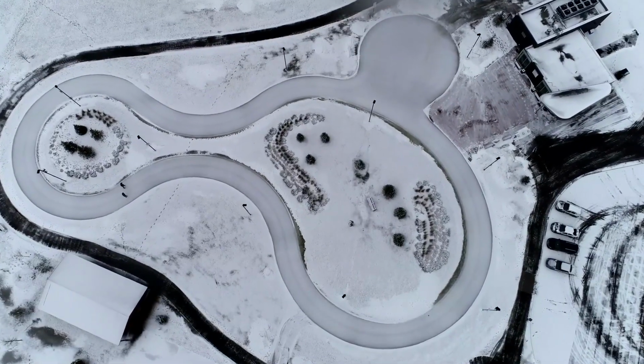So those were the parks and how they compare. Let me know down below which parks you prefer to frequent.